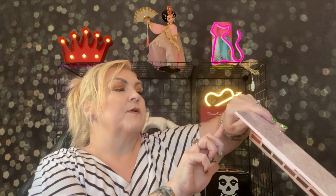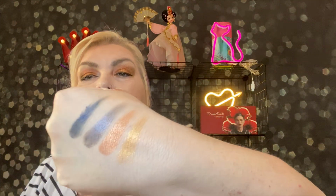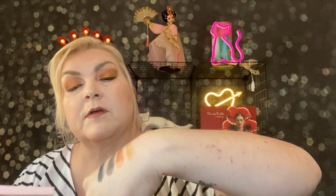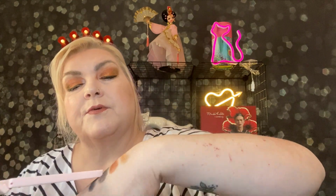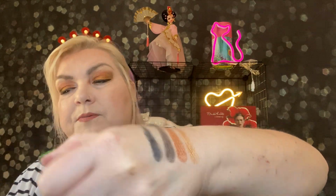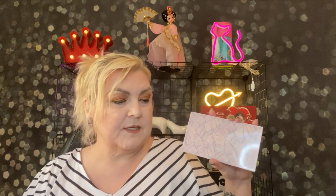They feel buttery. Let me get that gold again. It was a shimmer. Well, it's buildable, but those are really pretty colors. And I love that kind of cadet blue, gray blue with a little bit of purple sheen in it. That's really pretty. I'm gonna look forward to using this palette from Ciate London, the Editor Palette.